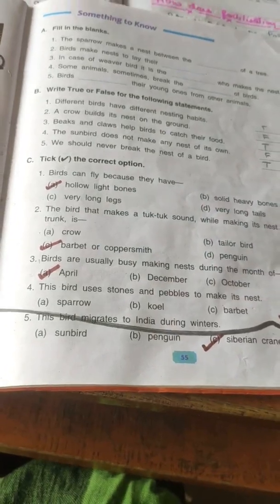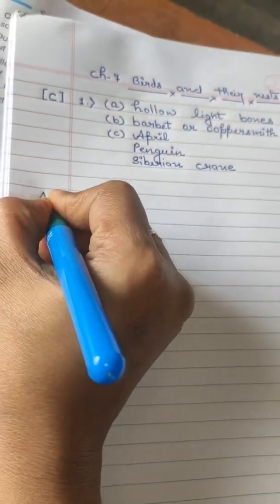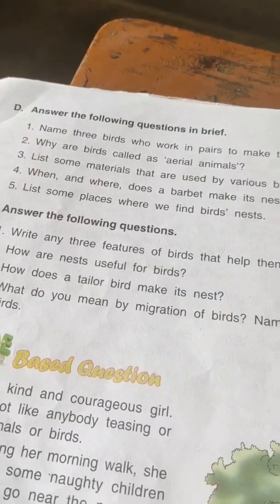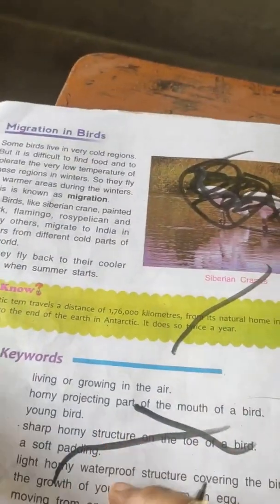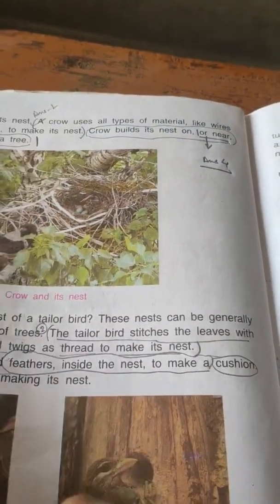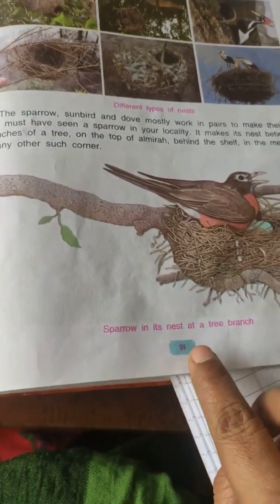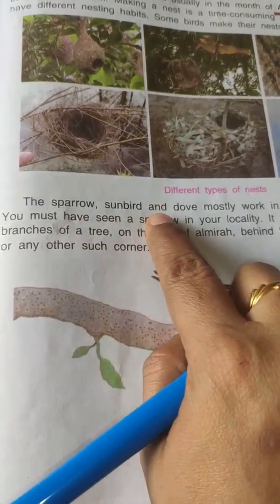Now, move to the section number D. The first question is, name 3 birds who work in pairs to make their nest. I think this question I gave you in homework also. Let's write the name of the birds who make their nest in couple, who work in pairs. See, page number, I think 51, 3 names are there: sparrow, sunbird and dove.